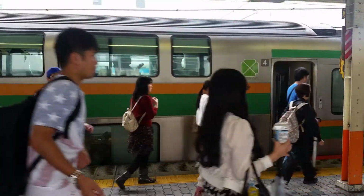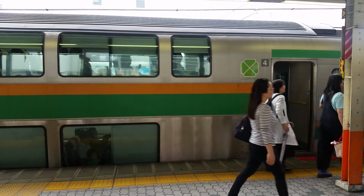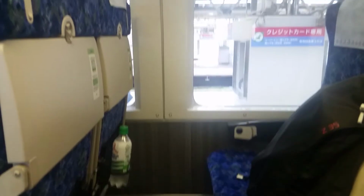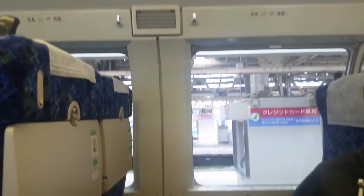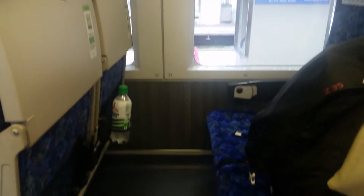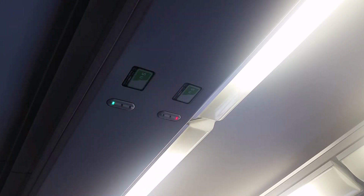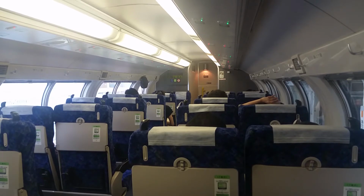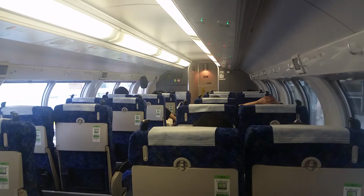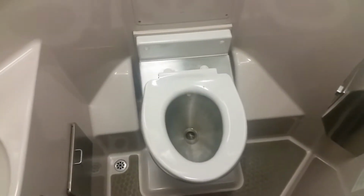With our ticket in hand, it's time to board the train. The seating is on a first-come basis. The green cars are the bi-level cars on the train. The seating is a 2-2 seating configuration. Once you get a seat, simply touch your card to the reader above. The facilities are also very clean and are located in a room behind the cabin.